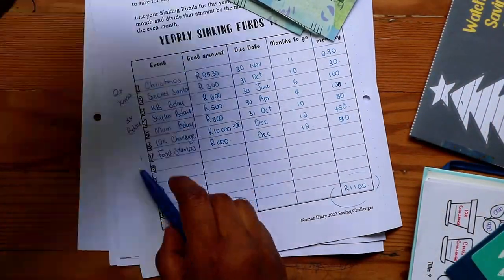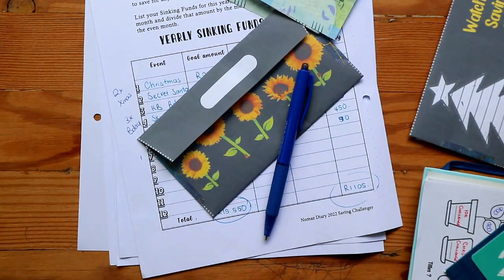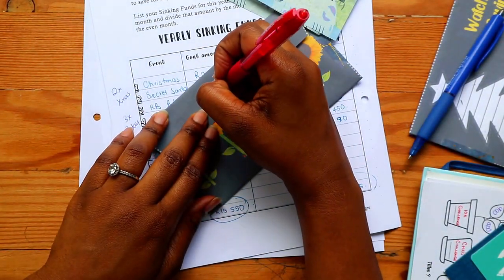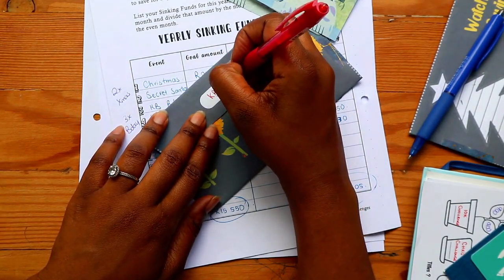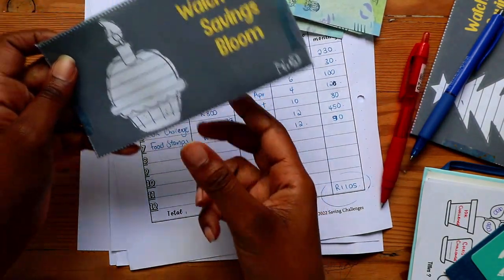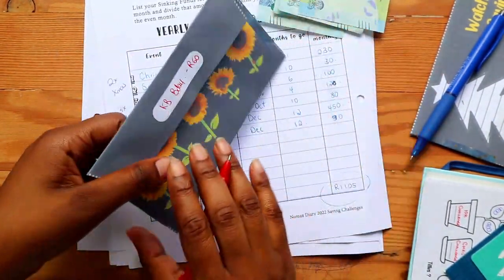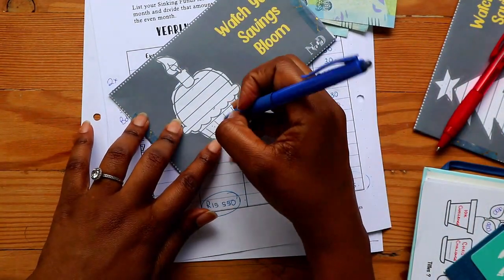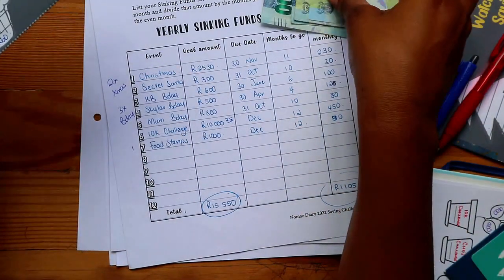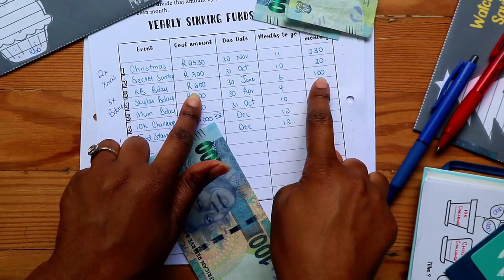And then we've also got KB's birthday, so I'm just going to write it here. Let me get a red pen like the other ones. Okay, so KB birthday. And then this has 10 spaces, but the goal for here is 600 Rand, so we're going to put 60 Rand and also 10 spaces. So every time I save 60 Rand, I highlight. So for KB, we have to put 100 Rand though, because that's the monthly goal to reach the goal.